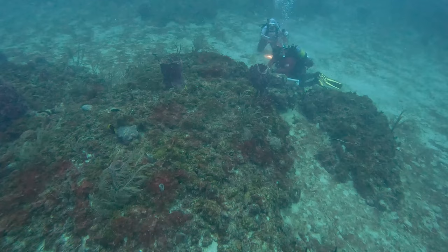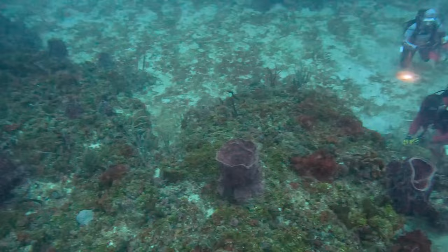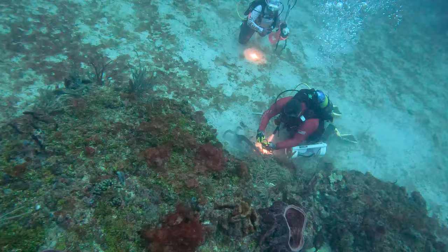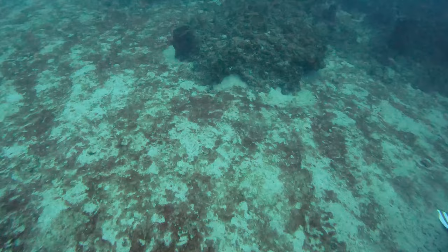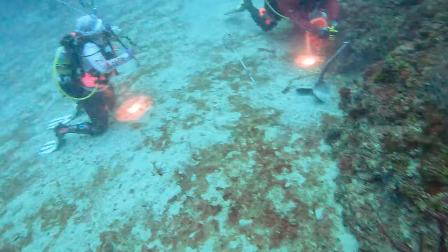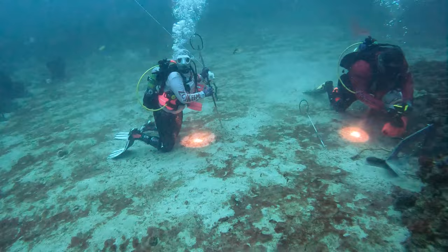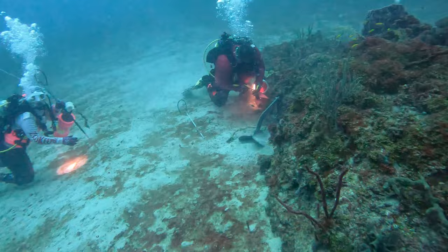As I work my way back, you will see that Tim started working on securing the anchor to a lift bag so that it can be sent to the surface. Yeah, that's a whole lot of rope. Let's watch as Tim MacGyvers his way around this anchor.